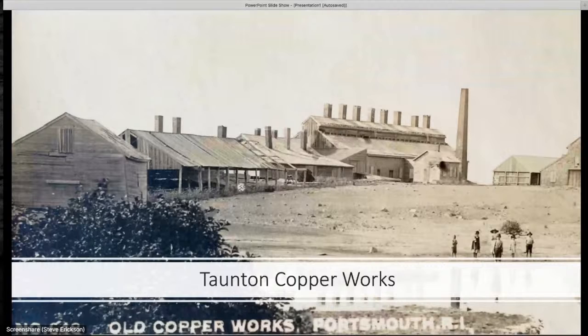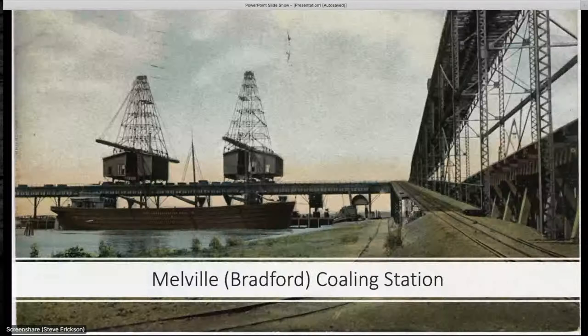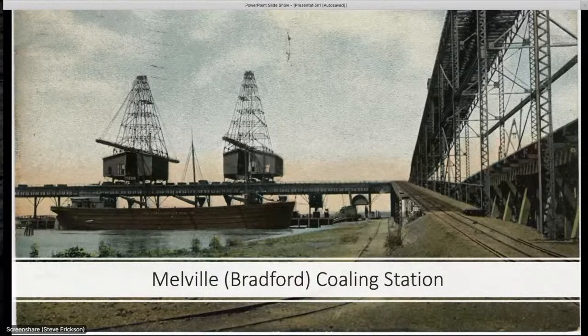It was a major refueling station at one point for the Atlantic Fleet when it operated on coal. And again, there are these facilities, these things that we don't see today, but they were there. That was the coaling station for a major part of the Atlantic Fleet. Fortunately, they didn't use the coal from Portsmouth. They brought it in from elsewhere to refuel. So this is a structure that no longer exists.